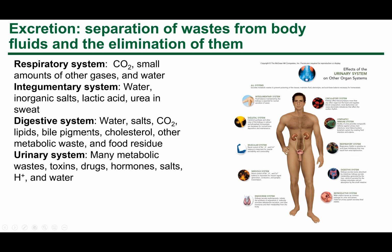It's really the digestive system and the urinary system that are the stars of the show here. And so via the digestive system, anything you don't use from your food, metabolic waste, extra cholesterol, bile pigments, which we discussed previously, are metabolic waste products of disposing of hemoglobin, all kinds of stuff here. And then the remainder is urinary system.